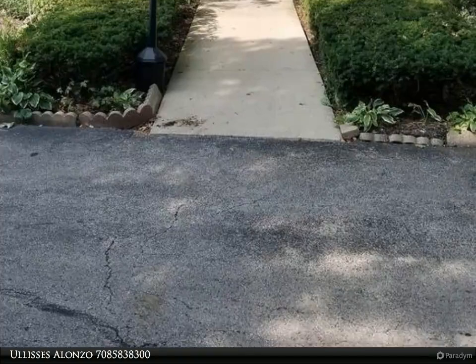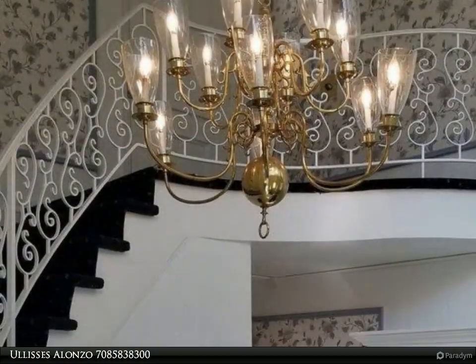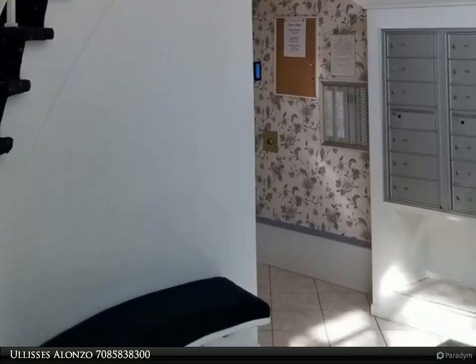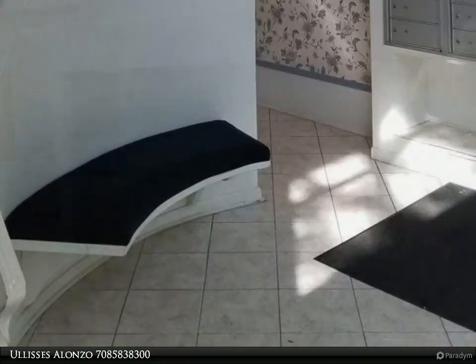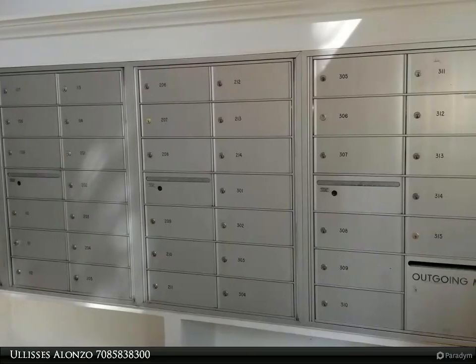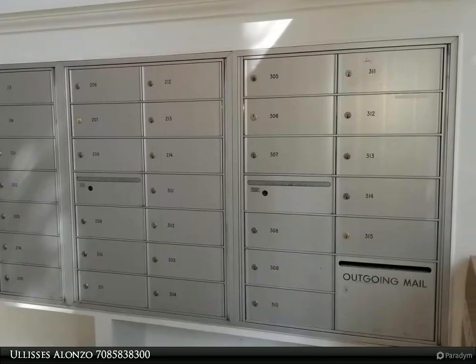Set in a serene environment complete with a pond, pool, and tennis courts. Here's an excellent opportunity to own a completely remodeled split-style first-floor condo. This unit offers 2 generously sized bedrooms complete with walk-in closets and 2 full baths.